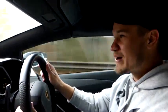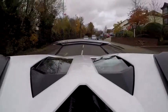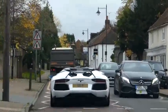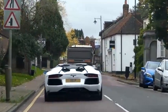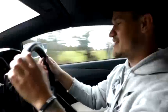So we're going to go for a quick drive. I'm going to understand what the Aventador is like to drive a little bit more in depth than I have done in the past. This being the Roadster, we can take the roof off, but it being around 1 or 2 degrees here in the UK, I don't really want to, so we're going to keep the roof on, but that does not mean that we're not going to be able to hear the V12 engine that sits right behind me.